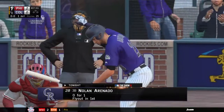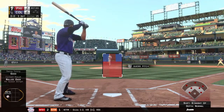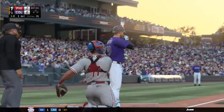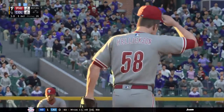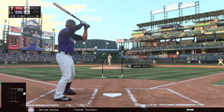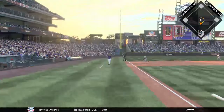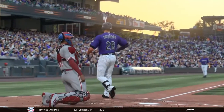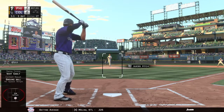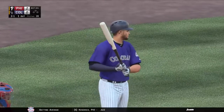Nolan Arenado will dig in, 0 for 1 here in this one. And this is taken outside for ball 1. That evens it up 1-1. Even at a ball and a strike. Here's the pitch. And he'll come back with 1 in the dirt as the count moves to 2-1 now.